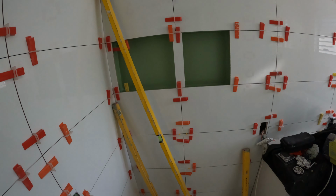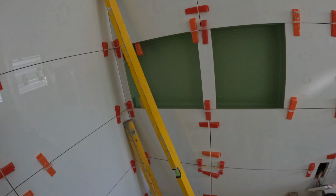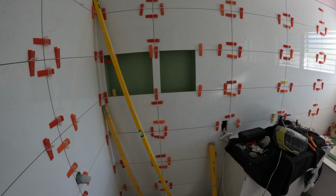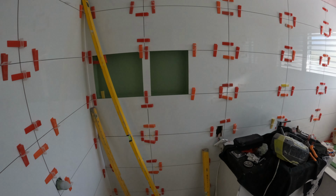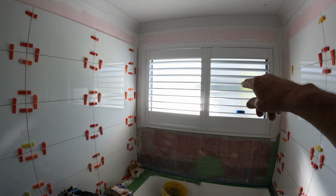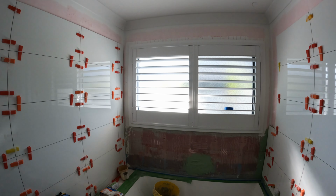I'm going to bring up the floor tile into here, which I'll centre so it all looks even and nice and lovely. But I reckon with the shutters, it full on makes a bathroom.